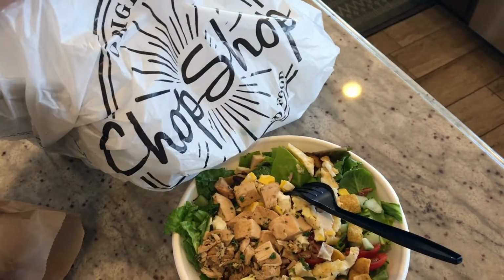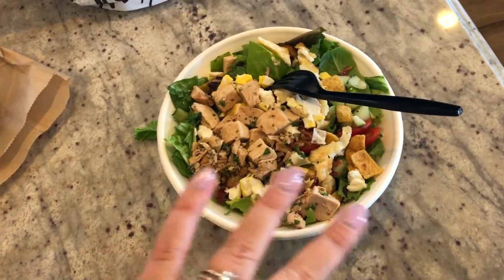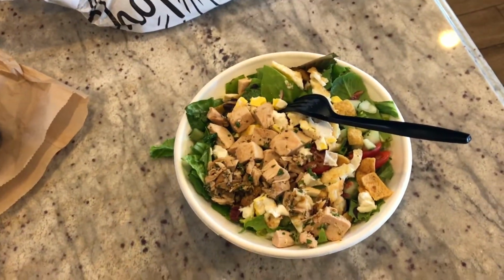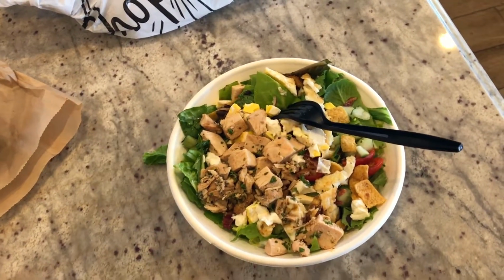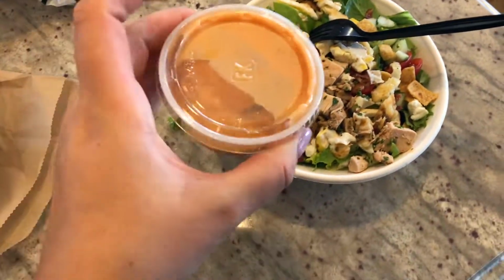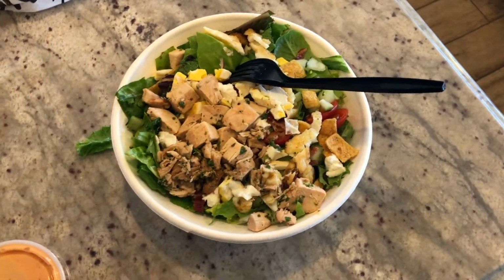So this is basically just like a chopped salad. It has eggs, it has chicken, it has cucumbers, tons of tomatoes, tons of vegetables in there. And then it comes with a dressing. It comes in a second, you'll see. Here it is, the Thousand Island dressing. And I usually don't eat it with that.